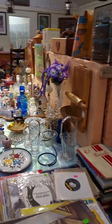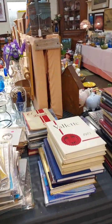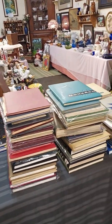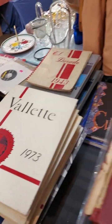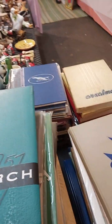Let me move these over here. And this is probably going to be the last week. I'm probably going to put these back away. But we currently have our yearbook sale. And we have Albright College, Schuylkill Valley, Hamburg, and some of them go back to the 40s, so they're pretty collectible.